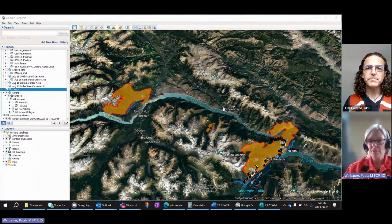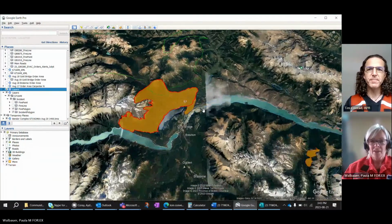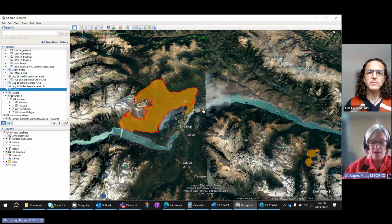Sure, thanks, Tim. Let me just share my screen. Perfect. I think it's up. You should be able to see it now. Here is the Downton Lake wildfire. It is currently estimated to be 7,000 hectares in size. And although today we're seeing heavy smoke, this is our newest and up-to-date track that we have available.